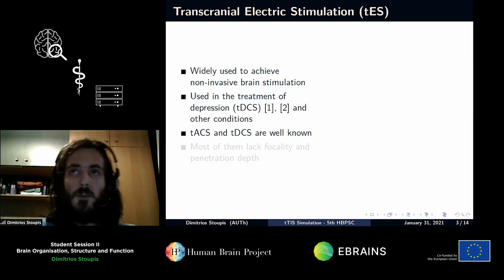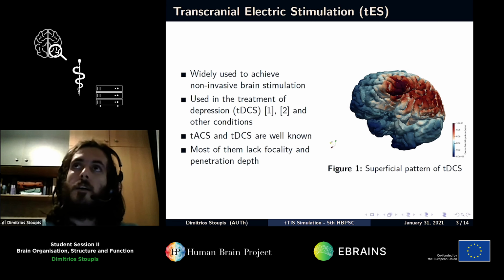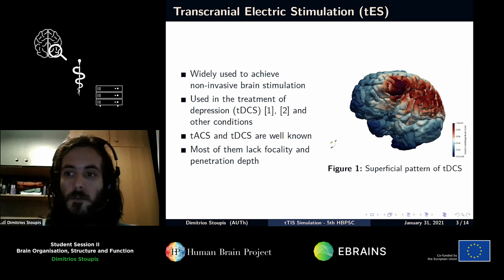Another method is TACS, which utilizes the same mechanisms, but with alternating current, so the frequency now plays a role. If the frequency is low enough, we can have neuromodulation. In TACS, we opt for something like 10 or 40 hertz, depending on which circuit we are looking for. Most of these methods lack focality. You can see in this picture that only 2 electrodes were active, and how sparse the stimulation is. For deep brain stimulation, where we want targeted, pointed stimulation inside the brain, that's a no-no for TACS and TDCS, although they can be effective for larger networks.